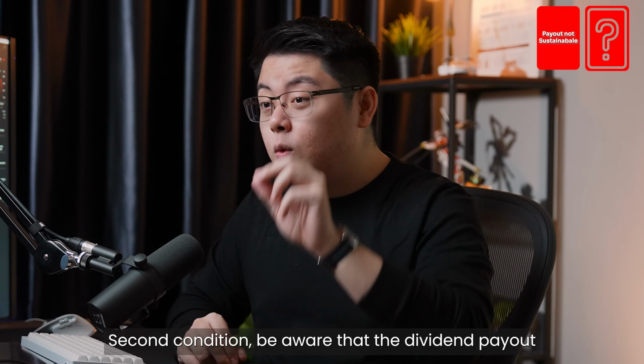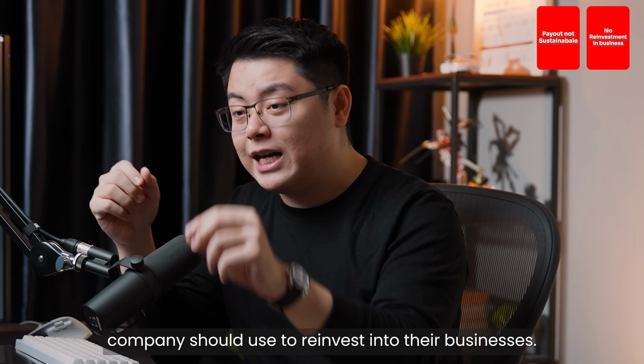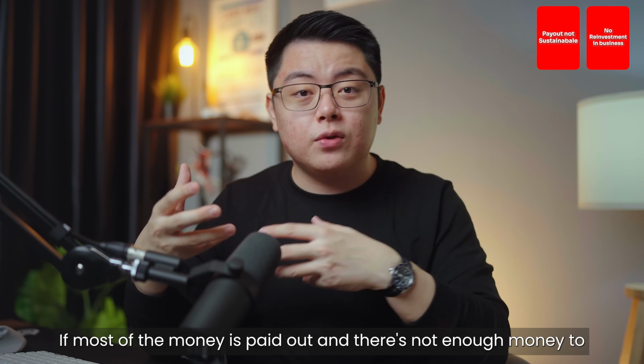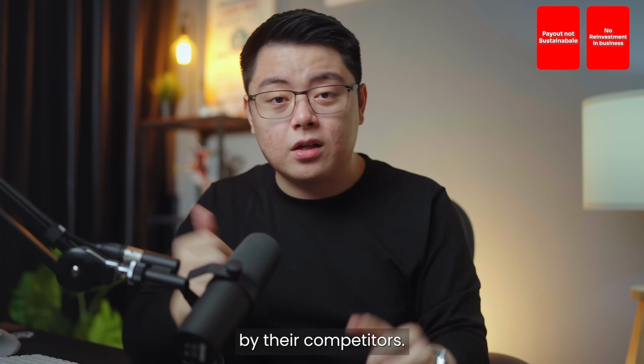Second condition, be aware that the dividend payout does not eat into the chunk of money that the company should use to reinvest into their businesses. If most of the money is paid out and there's not enough money to support innovations and future growth within them, it's only a matter of time that they will be surpassed by their competitors.